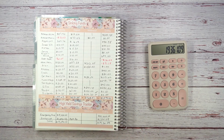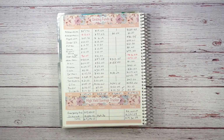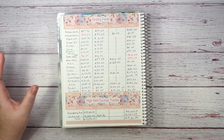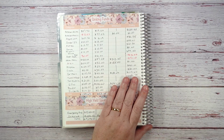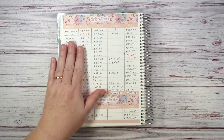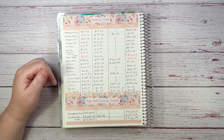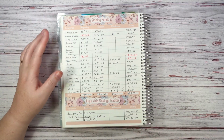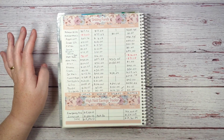So yeah. Okay, so this is my sinking funds. These are my savings tracker, and what happened this month and what it's going to look like going into the next month. I hope this builds up some more, and then I don't have to use a lot of the home maintenance or the car. Well, I can't use home maintenance, but car maintenance, gifts, and things like that. So we'll see how next month goes.